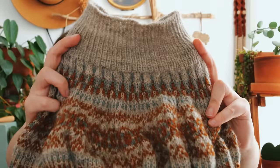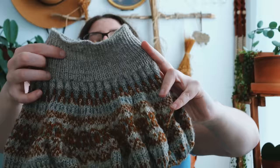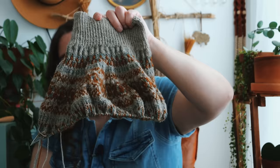It uses 3 colors, and this was very kindly sent to me as yarn support for the knit along. I'm using the colors Offline, and then Personal Space, and the Rusty Brown is Full English.